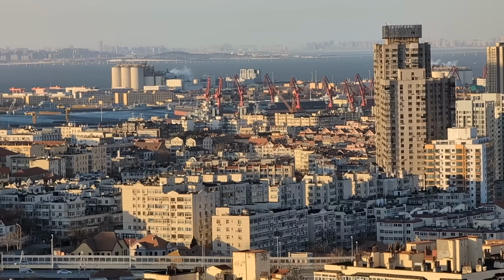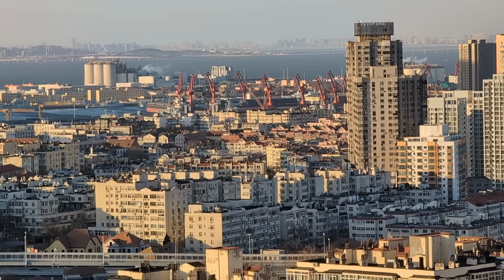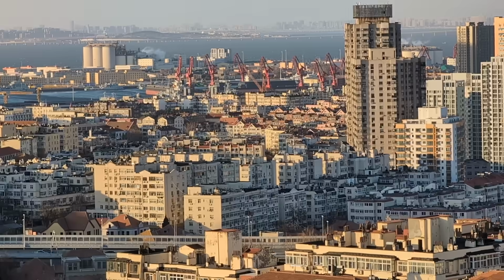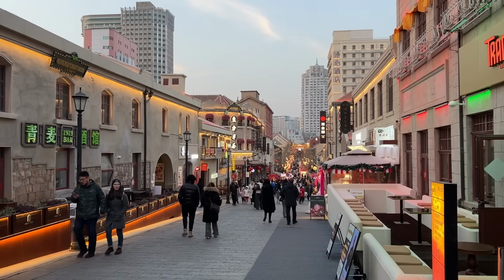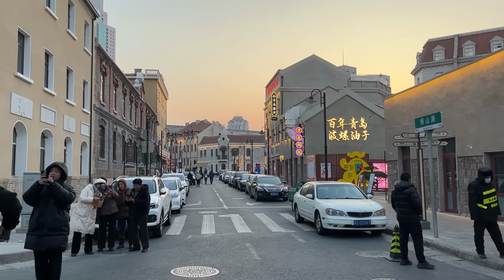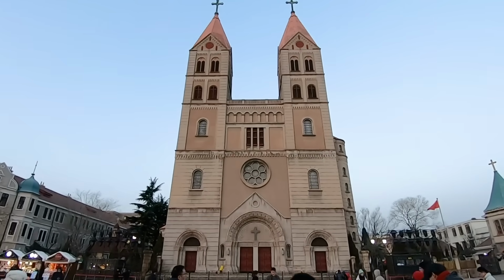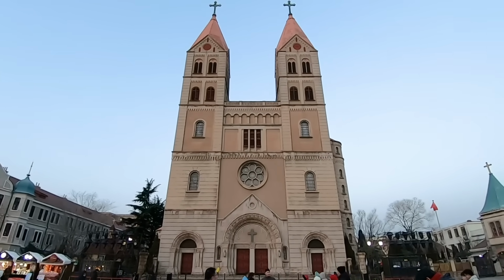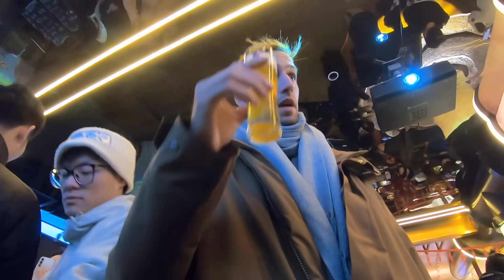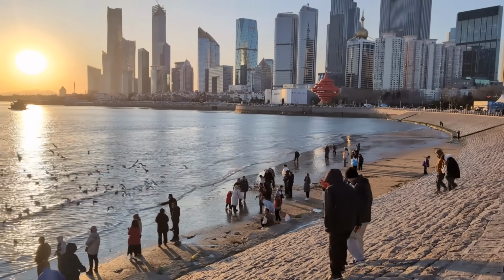It's home to around 10 million people and is one of the country's largest ports, as well as a major industrial and logistics hub. The city's appearance is quite surprising. It was a German colony for a long time, and traces of European architecture can still be seen in the old town. Because of this, Qingdao is often called the most European city in China. Qingdao is also known for its beer and seaside beaches, which attract tourists from all over China during the summer season.